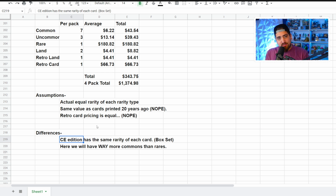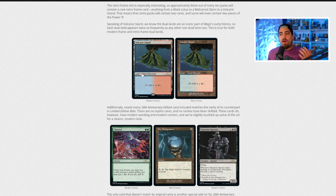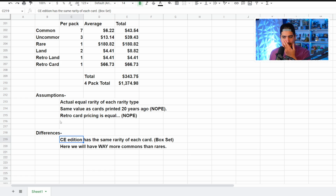If they want this to be a thing where anybody can pull a Black Lotus, which is literally in their article, if they wanted this to be a thing where anybody can have the opportunity, they shouldn't have priced out a large amount of people. $1,000 for the tone deafness of Wizards on this product is insane. But in the collector edition, the rarity was the same.